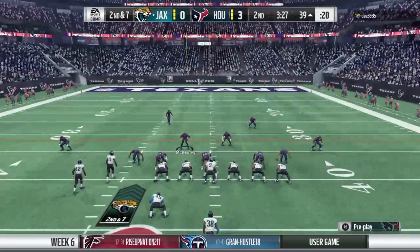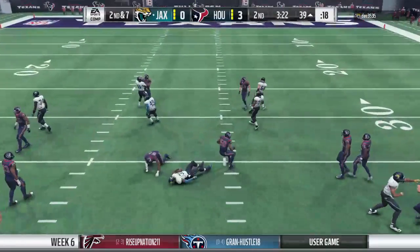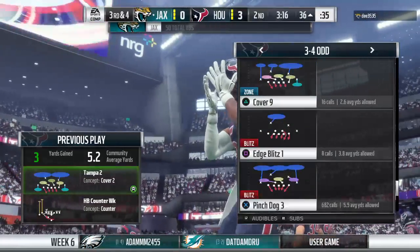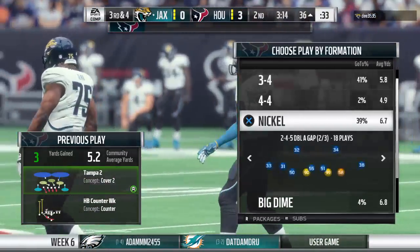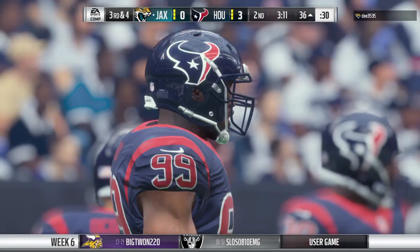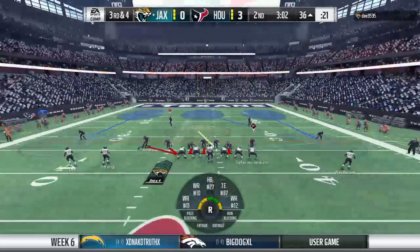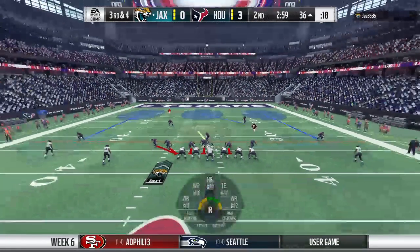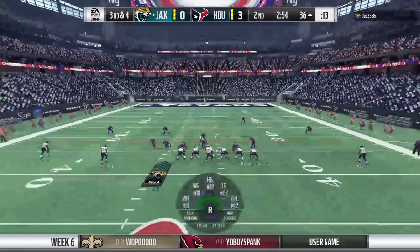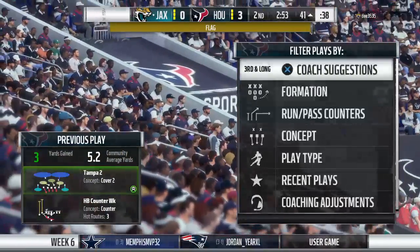On second down, they'll try and run the counter. And he'll take this one down to the 36. 3 yards on the pickup. That's going to set up an interesting third and about 4 to go. And looked like some movement there. Let's get the call. And that'll set them back 5.